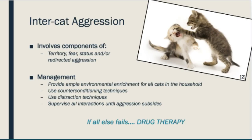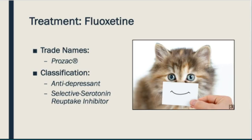Inter-cat aggression is a relatively common behavioral issue seen in domestic cats. It involves components of territory, fear, status, and redirected aggression. This can often be managed by understanding cat behavior. Owners should provide ample environmental enrichment within the household, use counter-conditioning techniques, use distraction techniques, and ensure all interactions between the cats are supervised until they become comfortable with each other and aggression subsides. If none of these previous methods have worked, it may be time to consider drug therapy. This is where fluoxetine comes in.